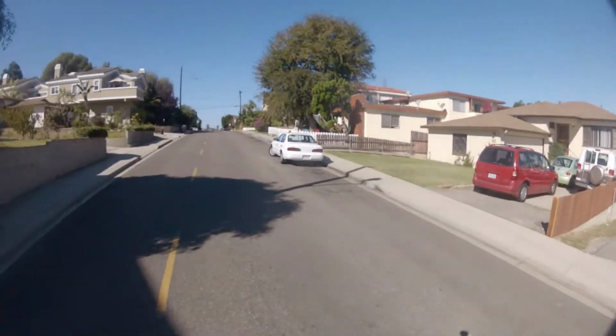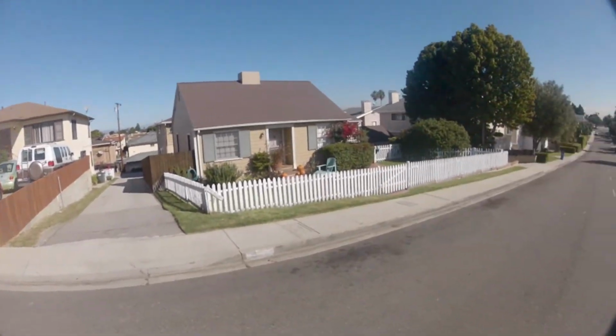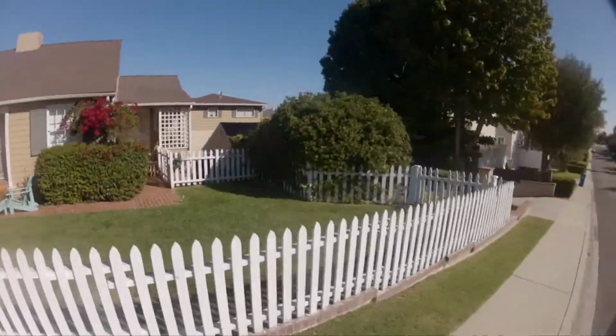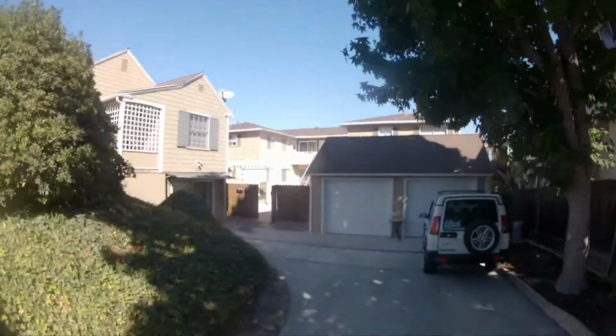2611 Voorhees Avenue in North Redondo Beach. A quiet block, very safe, wonderful neighborhood. Front building has white picket fence and a private yard. It's got two units, a two-bedroom upstairs, one-bedroom downstairs.